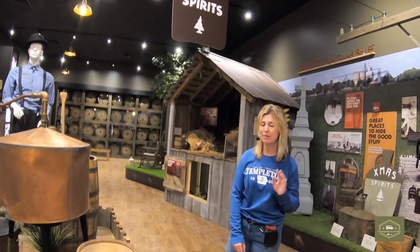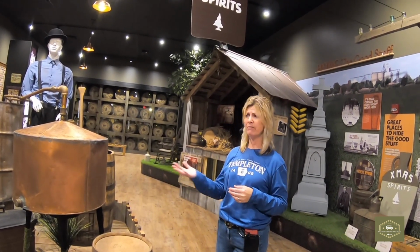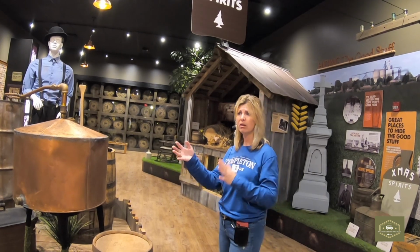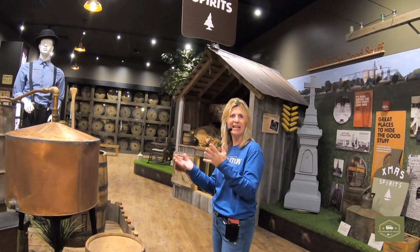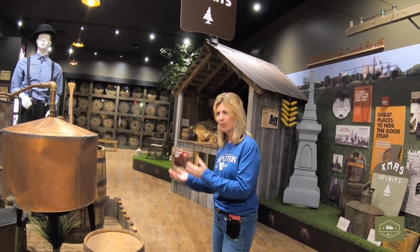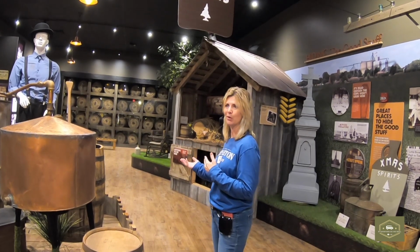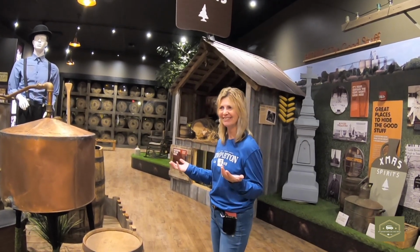But yeah, he was a blacksmith, and for some reason he tried putting rye in his whiskey, and it became very popular. So he's really the one who converted that, I guess, of flavors. So during Prohibition then, you had rye whiskey and corn whiskey. So when we get done today with the tour, you'll be trying rye whiskey and corn whiskey.